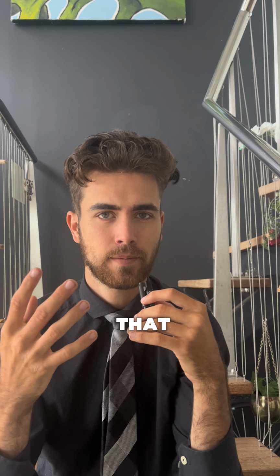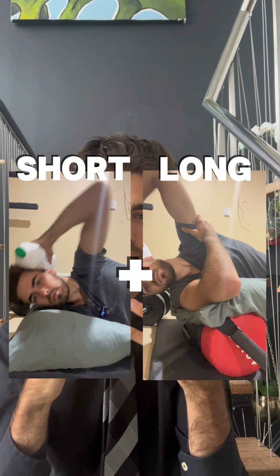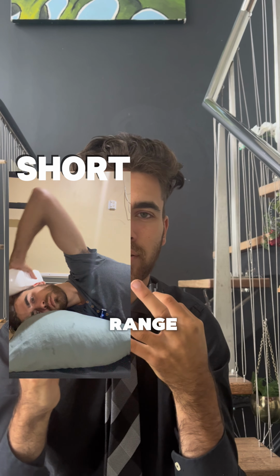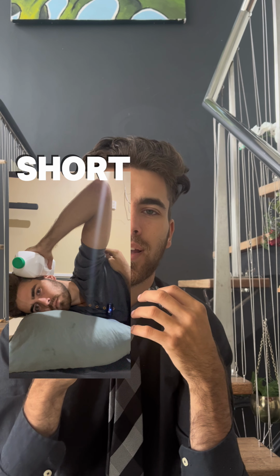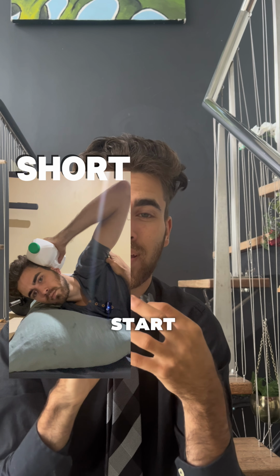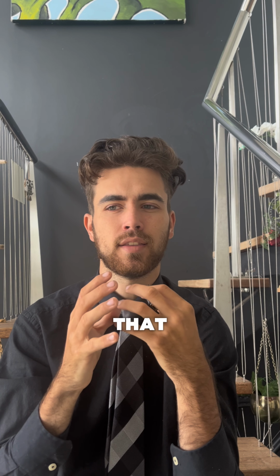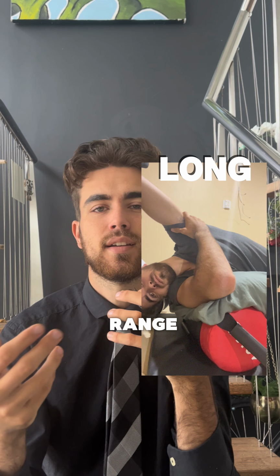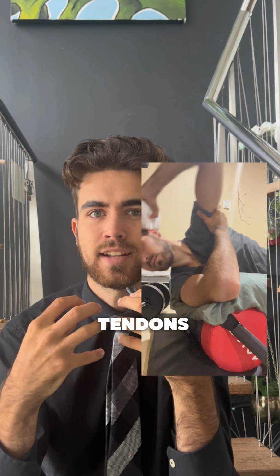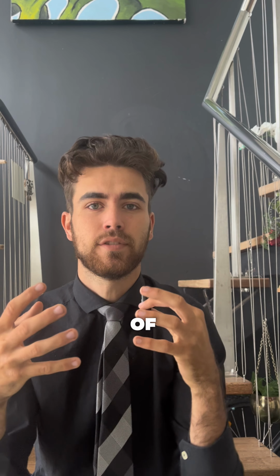And how you do that, the first concept that's really important to understand is the short plus long range concept. The short range is a range that's less strenuous, it's more comfortable. You want to start at this range to accumulate a pump. And then once the pump's accumulated, that pump and that blood is going to help you get into long range and lean more on these tendons and connective tissues and ligaments. And that's where your real structural adaptation is going to occur. And that's what's going to pull you out of this pain.